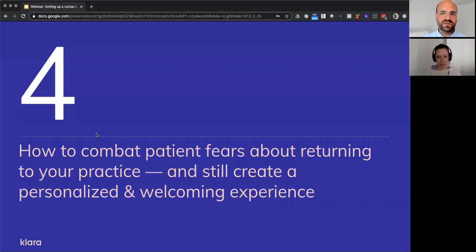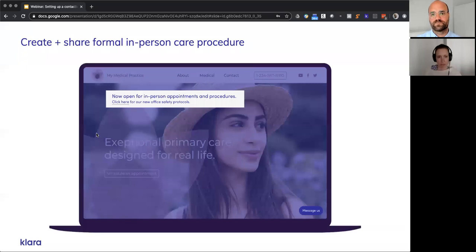Okay, then let's continue here. So that all sounds great, but how do you make sure your patients actually know about your precautions and have the necessary confidence to come in again? Because this is also one thing, having everything in place, but the patients don't know about it. And as you've seen in the numbers before, only 13% of patients in a recent survey wanted to schedule an in-person visit right after what they've experienced right now. So the insecurity is really high, and you have to make sure that your patients know that you have done and executed on these precautionary topics.